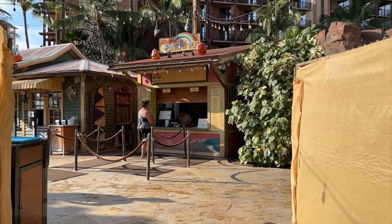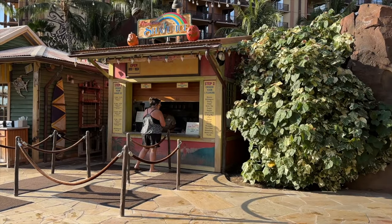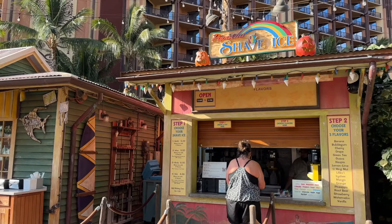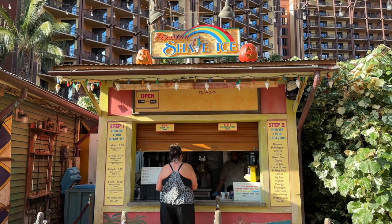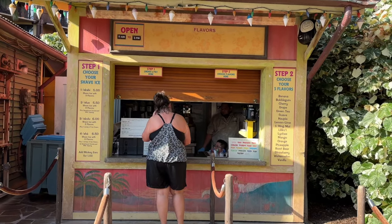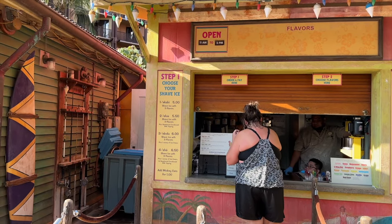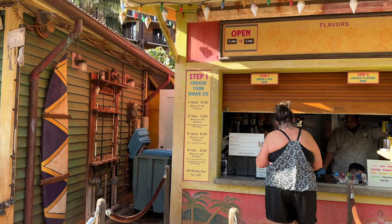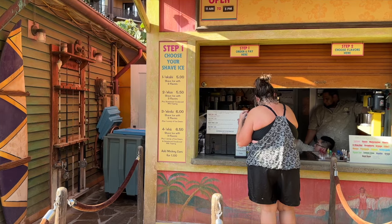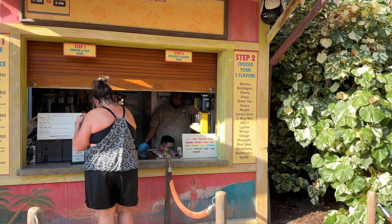So as we come out of the Lava Shack, we've got a couple of food quick service items by the pool. We've got the shave ice, Papalawa Shave Ice. And this is open 11 a.m. till 5 p.m. It's $5, $5.50, $6, $6.50, and then Mickey ears is $1, and you've got all kinds of flavors.